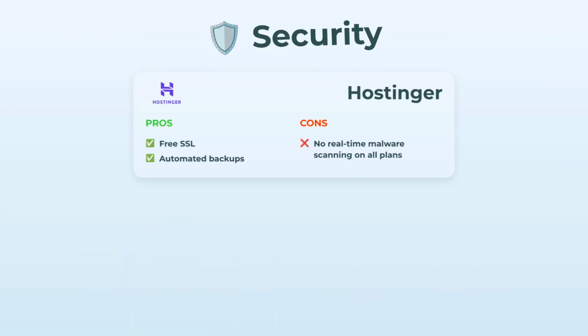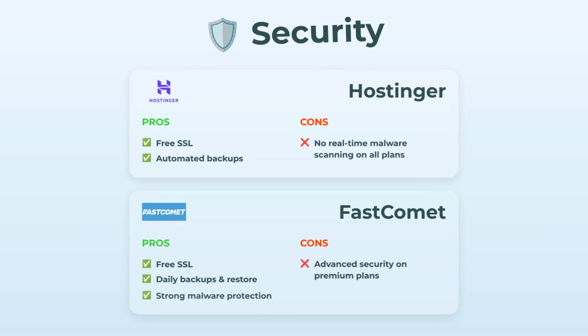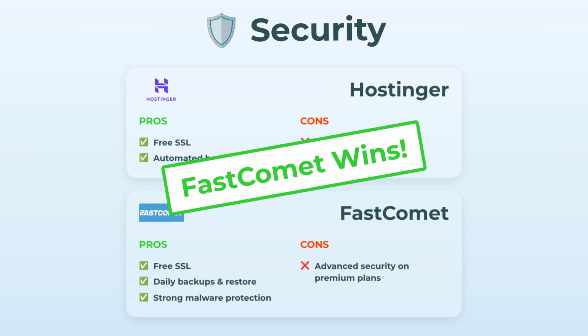Security. Hostinger keeps it simple: free SSL, automatic backups, but one little hiccup: there's no real-time malware scanning on all plans. FastComet comes back swinging with free SSL, daily backups and restore options, and a strong malware shield. However, the fanciest protections are only found on their premium plans. Still, if you're obsessed with security, FastComet has the upper hand.